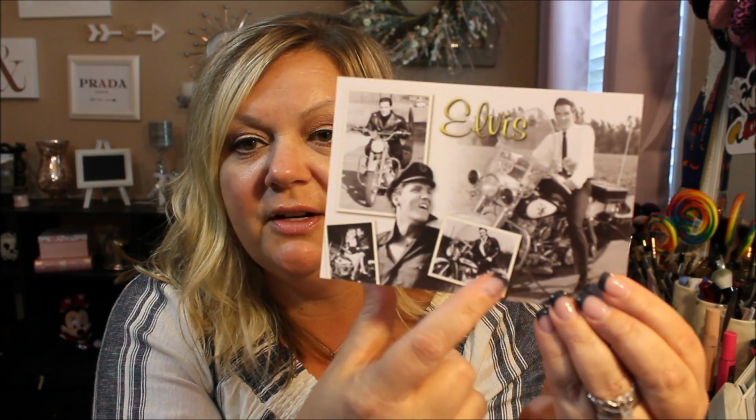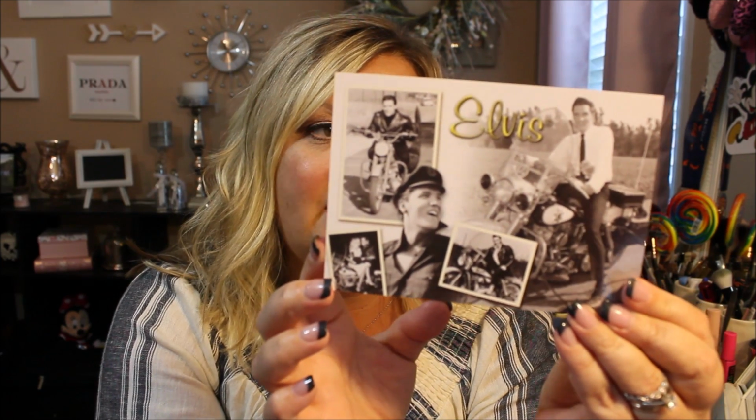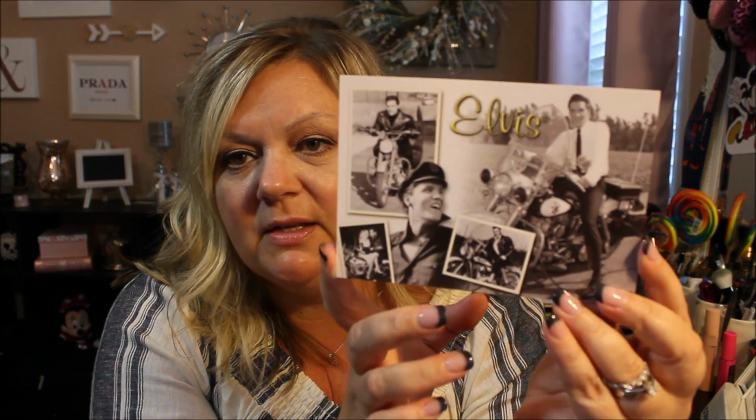These are amazing. I don't know if they say anything. Elvis and Elvis Presley are registered trademarks. It doesn't actually say what year this picture was taken, but I love it. And then I like this one too because it's just got a bunch of different pictures of Elvis on there. So just love this picture.